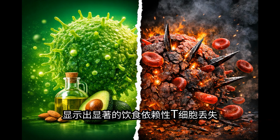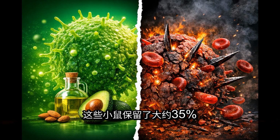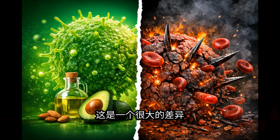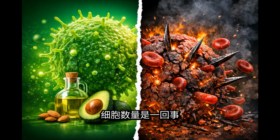They did. Mice with T cell-specific deletion of GPX4, meaning their T cells can't neutralize lipid hydroperoxides, showed dramatic diet-dependent T cell loss. On the low PUFA-MUFA diet, those mice retained about 35% of their CD8 plus T cells relative to controls, 3.5 times more than mice on the high-ratio diet. CD4 plus cells followed a similar but milder pattern. That's a big difference. But does it translate to real immune function? Numbers are one thing, but what about the immune response?